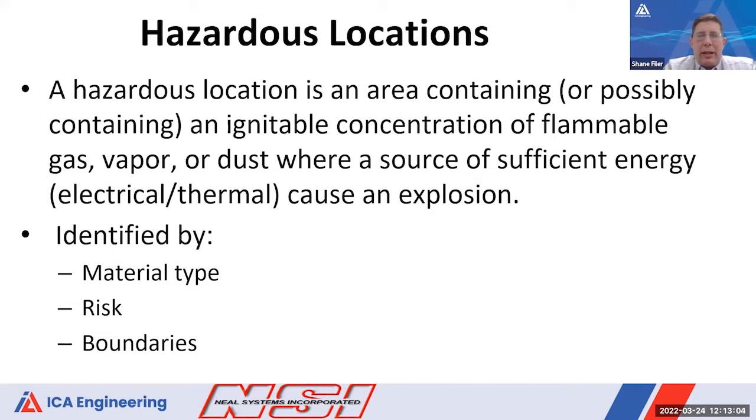So we're looking for an area that can contain some sort of a concentration of, almost always it's gas, but oftentimes we get into some vapors, dusts, what we call fibers and flyings as well. And we're looking for a situation where an electrical or thermal, a high temperature, could cause an explosion if those things were present. So they're always identified by what's possible that could be present, and the type of risk as far as how much it could be there. Those sorts of things are how we tend to define that.